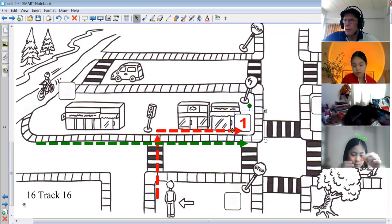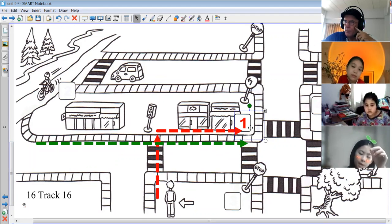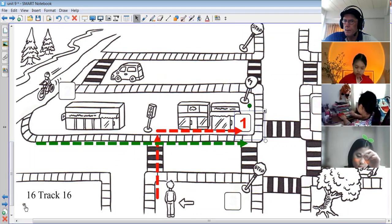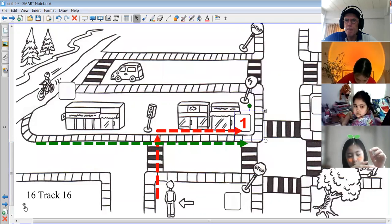Now you start here. For the next one, you start here. You don't start here. You now start at number one, from number one. Ready? You can change colour pencil if you want. You can see I did, I changed to a green. It's up to you.